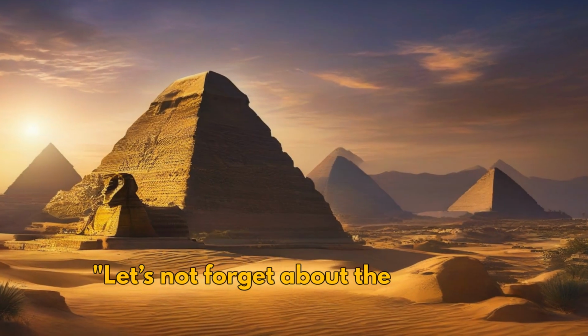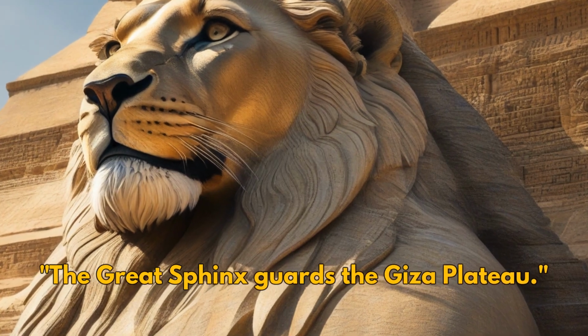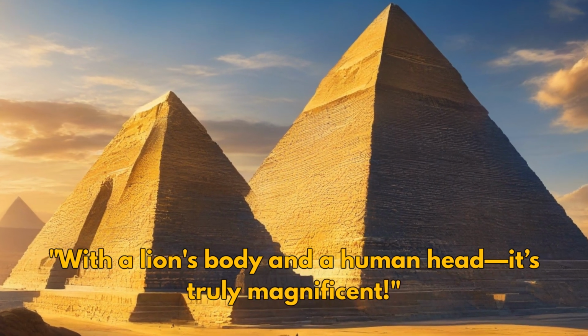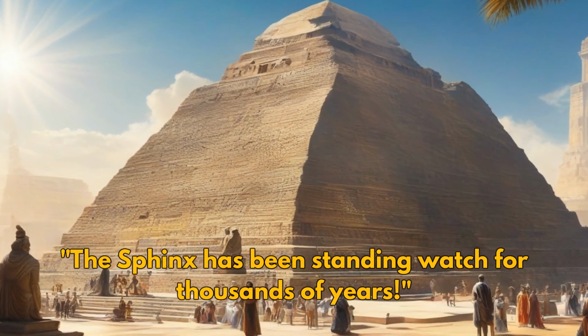Let's not forget about the Sphinx. The Great Sphinx guards the Giza Plateau. With a lion's body and a human head, it's truly magnificent. The Sphinx has been standing watch for thousands of years.